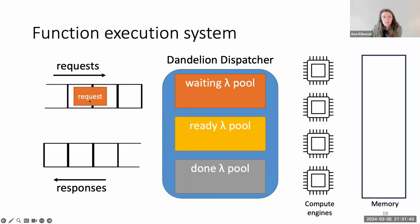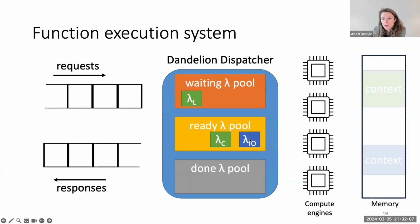And in Dandelion, an invocation request is a request for a composition, right? You don't invoke just individual functions. You invoke the application to run. And so let's say we're talking about this linking, compilation, and I/O function that we saw in the previous slide, right? We have two compute and one I/O function. They start out all in this waiting pool. And then because we have the inputs ready for the compilation and the I/O function, these go into the ready pool.